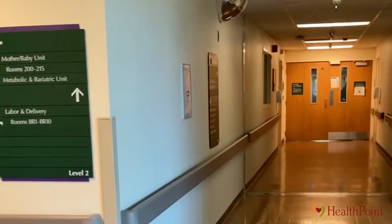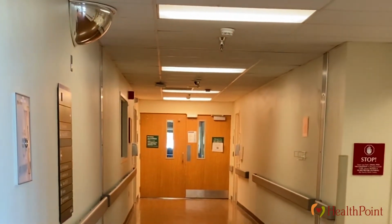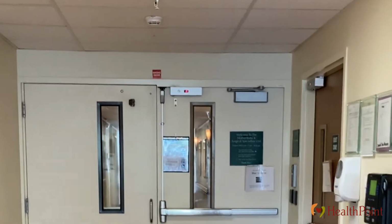This is the second floor of St. Francis Hospital. So you can see the sign here straight ahead is the labor and delivery ward. And then on this side is the postpartum unit where you'll go after you have your baby.